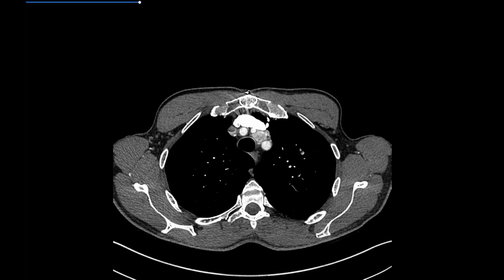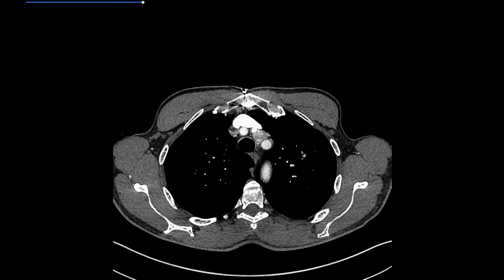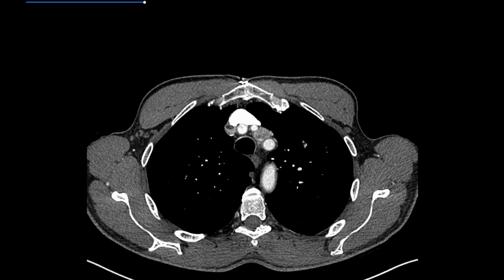So they're kind of wondering what to do with him because he's doing okay, but they're spending time thinking about what to do with what is very likely a recurrent paraganglioma.